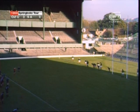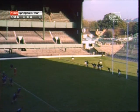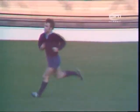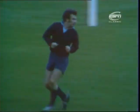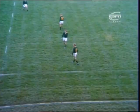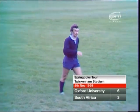Mike Heel, the Oxford fullback, just about to try and put his team ahead. Not a very big fellow, Mike Heel, but my goodness, his accuracy in this match has been tremendous. And that's half-time. And what a noisy first half it really has been.